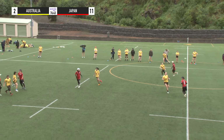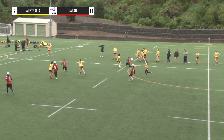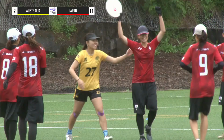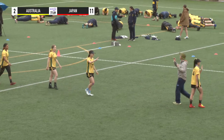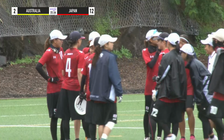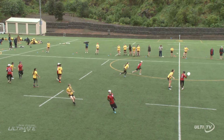Goto with the disc. Working hard with Ogura. Far sideline. Hata puts one up. Great score there. Eguchi for the score as we go 12-2. Japan 10 on the bounce. Some great work by Japan there. Absolutely fantastic intensity and effort. Great pressure on the defense, keeping Australia guessing. Switching up between a match defense that's working and a zone defense that's covering space.